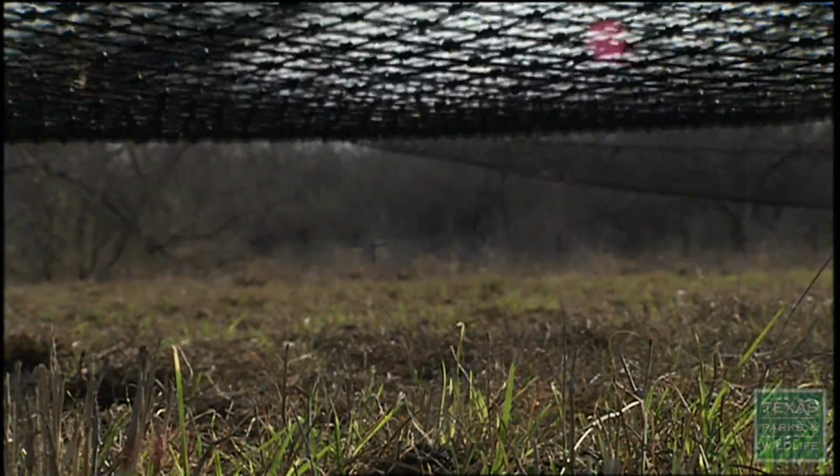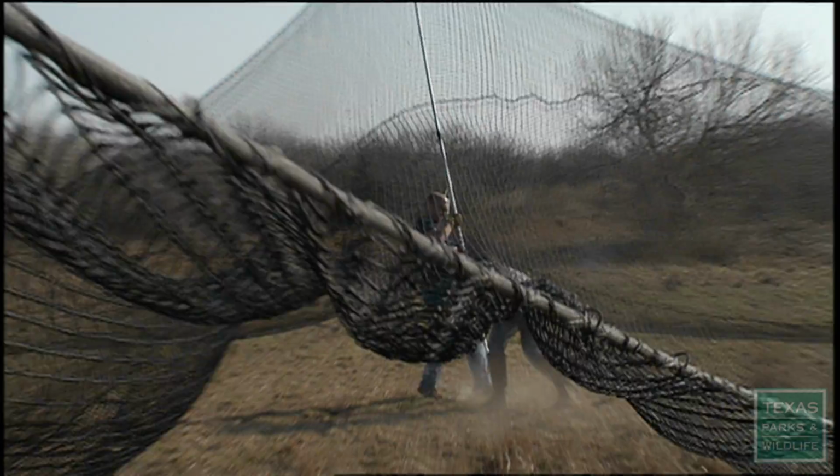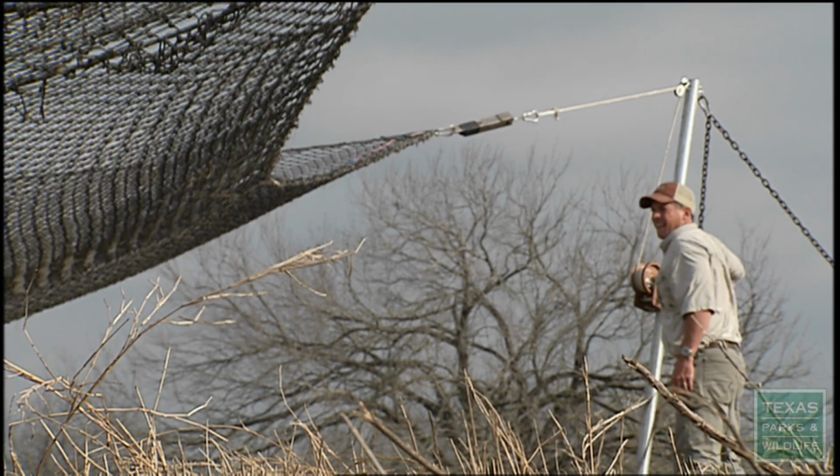Fortunately, Bret has some help. 1, 2, 3. There's a lot of different organizations that are all pitching in. Texas A&M, you have Parks and Wildlife, ranch personnel. You could not find a better place to have a collaborative relationship between a university, a state agency, and a private landowner than right here where we are in Duval County.